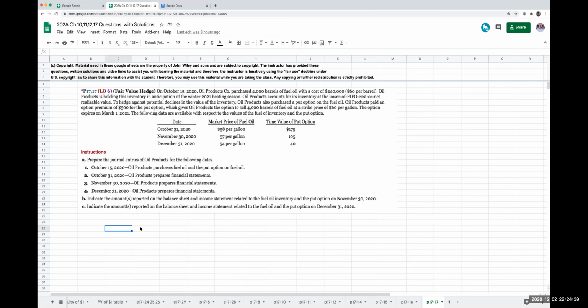Okay, so let's take a look at right over here. We're going to have two things going on, is what we've learned throughout all of this. We're going to have a put option time value, and we will also have a put option fair value. So that's going to be how we're going to account for that option. But at the same time, we're also purchasing inventory. And so we'll keep that over here. So let's go ahead and take a look.